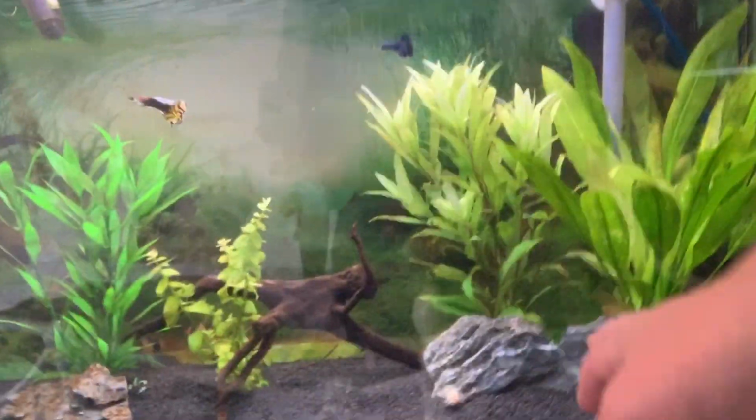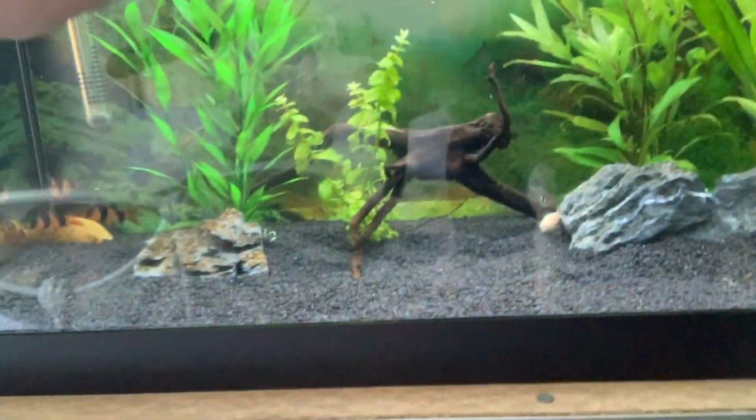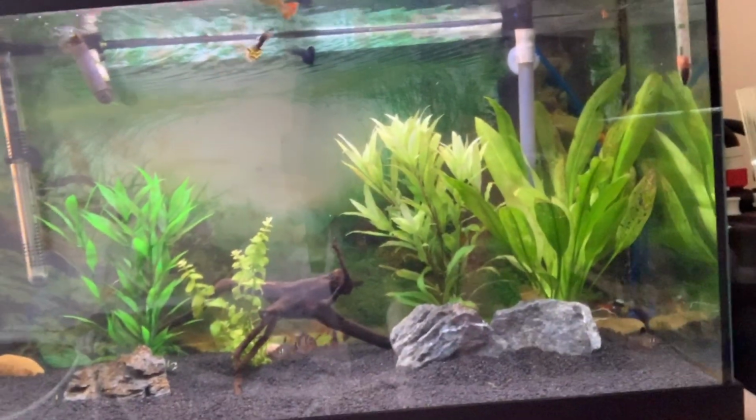I also quickly rearranged the 125, if you can see that. I moved the rocks around a little bit. I also moved that one to the side to make it a bit longer at the back, just because I think it will push the fish forward a little bit more.